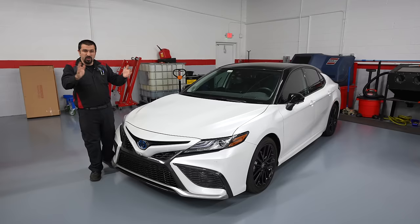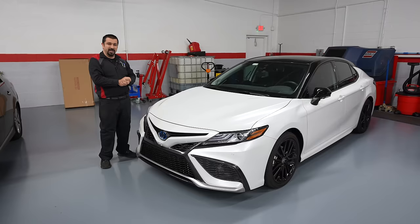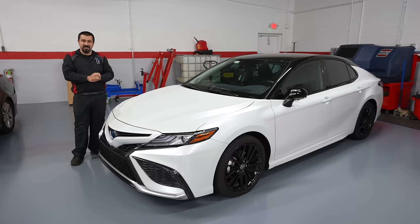Would you guys believe it has been almost a year since I bought this Camry? To me, it's still new, and right now it sits exactly at 5,000 miles. It has actually been at 5,000 miles for a while now because it has been sitting here. We literally just started warming up, move it outside, shut it off.